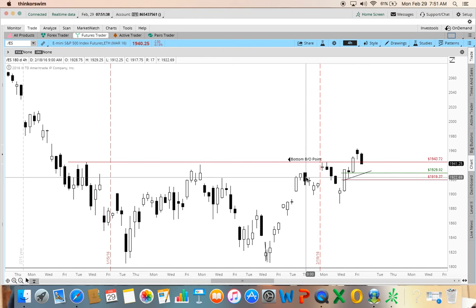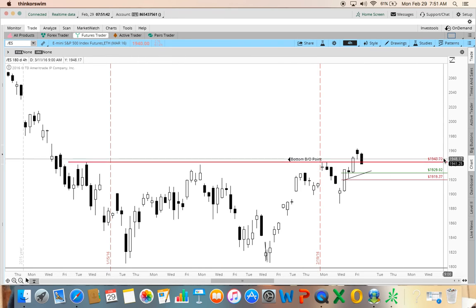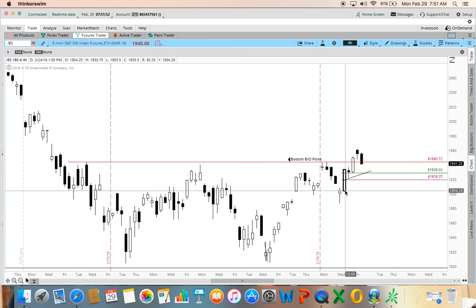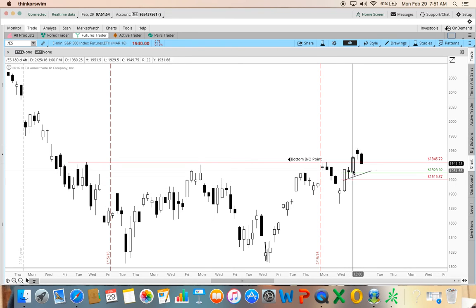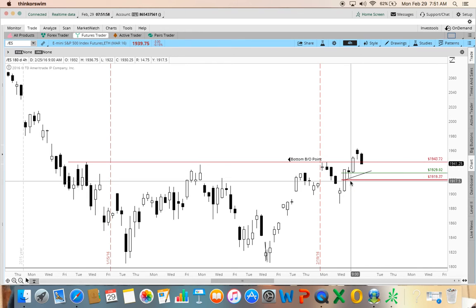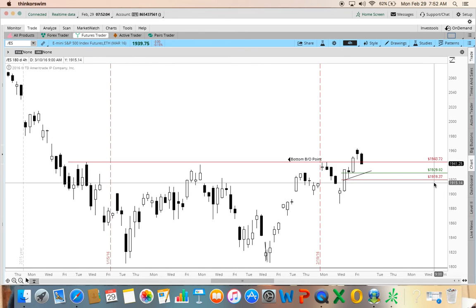So four targets are very important here. The first target is the breakout point. When we were bottoming, this was the breakout point, and we closed well above it. The other point is this 50% pullback from this 4 hour breakout, which is 1929.02. And the other thing is the open of the month, which is 25-ish.